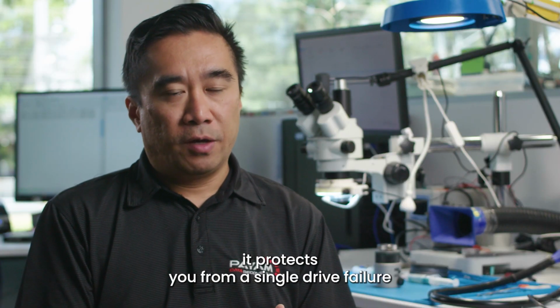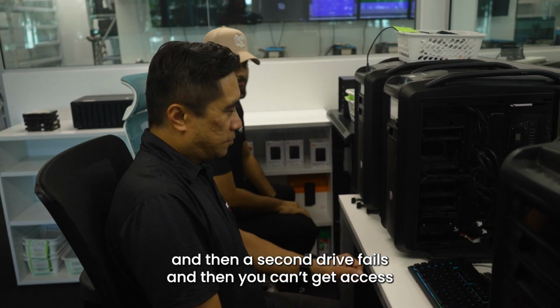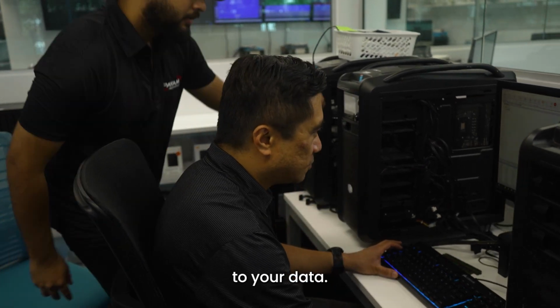The most common failure we see is a RAID 5 array that's had 2 drives fail, because a RAID 5 array protects you from a single drive failure, but some people don't know that single drive failed, and then a second drive fails, and then you can't get access to your data.